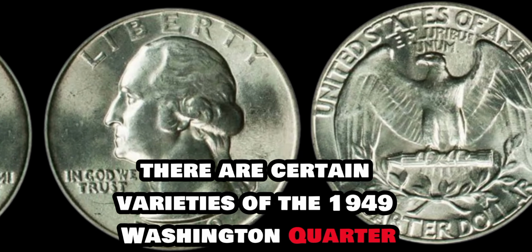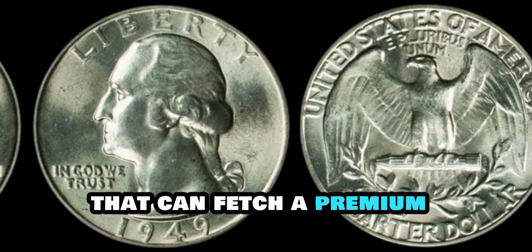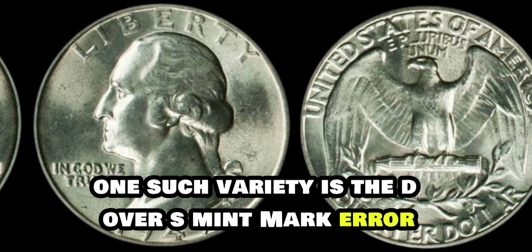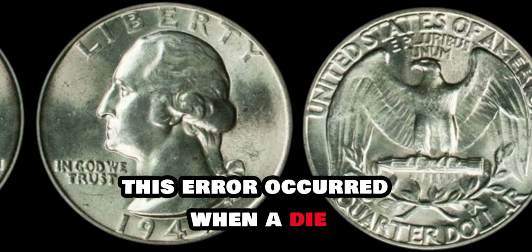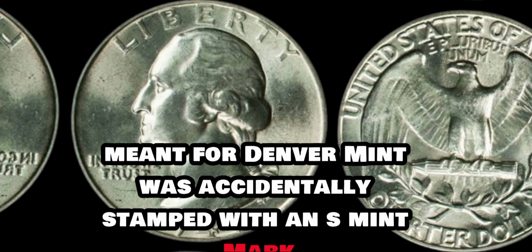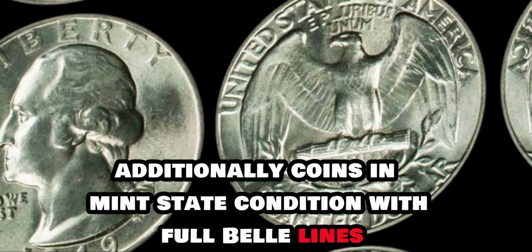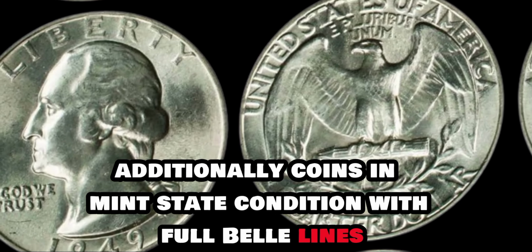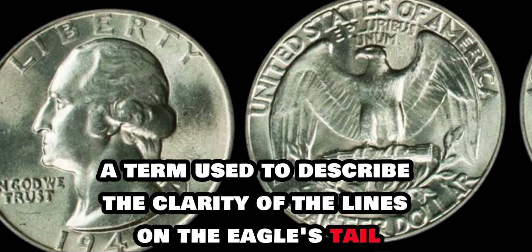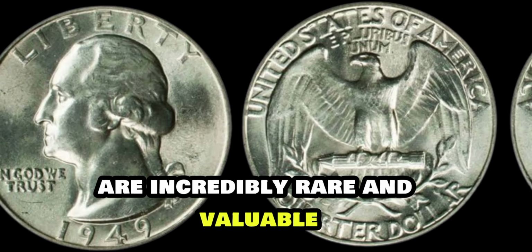There are certain varieties of the 1949 Washington Quarter that can fetch a premium. One such variety is the D over S mint mark error. This error occurred when a dime meant for Denver Mint was accidentally stamped with an S mint mark, creating a unique and valuable error coin. Additionally, coins in mint state condition with full bell lines, a term used to describe the clarity of the lines on the eagle's tail, are incredibly rare and valuable.